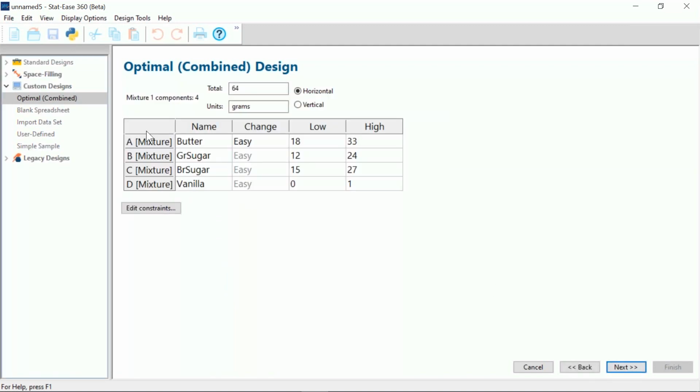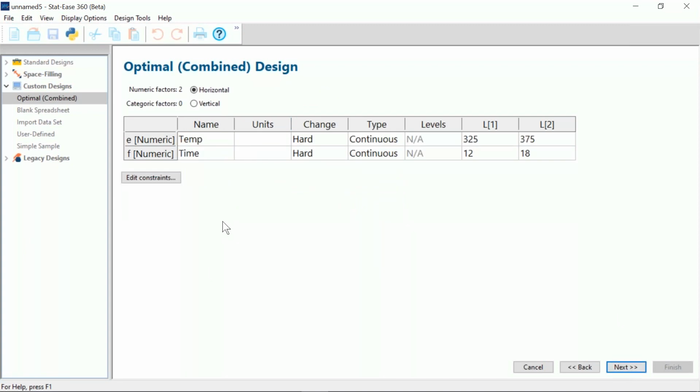So here we see that we've got a total for each cookie of 64 grams, so that's fixed. We've got the ranges of the butter, and in the middle of the range would probably be the Martha Stewart recipe. Might have called for halfway between 18 and 33. And for the granulated sugar, the brown sugar, and then the vanilla. And this would be where, if we had Jessica handy, she could explain a little bit more of what her thinking was in doing this experiment. But time is not allowing that.